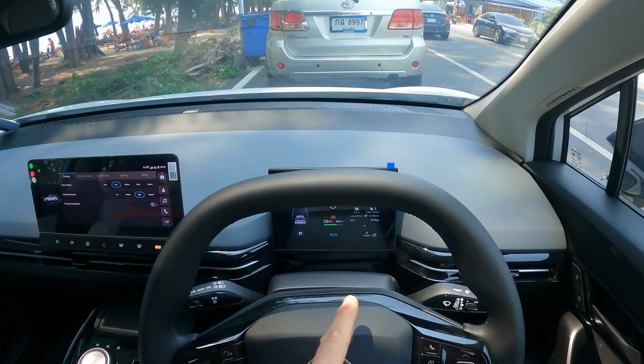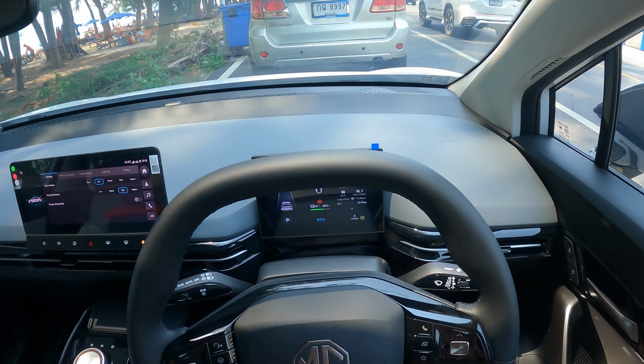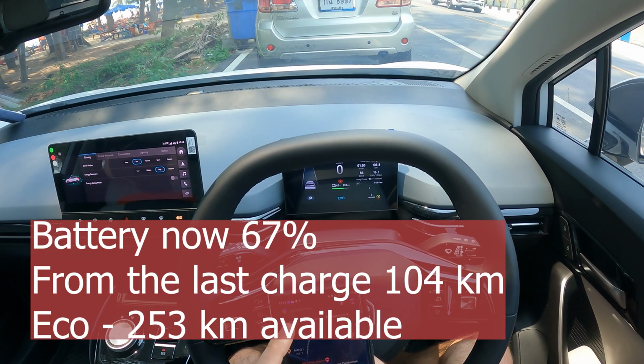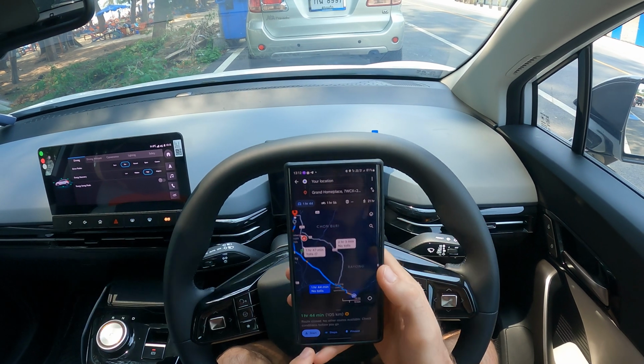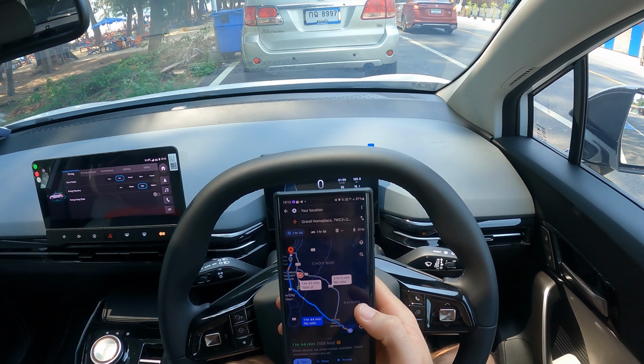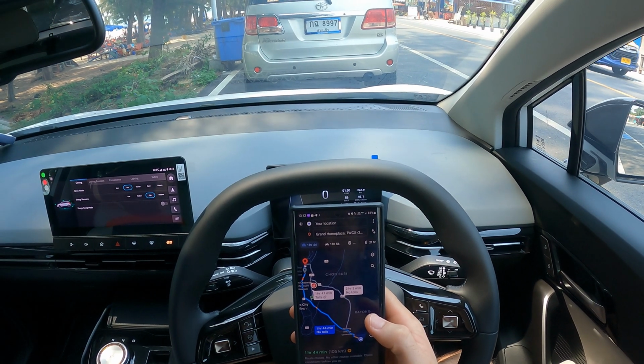Okay, so right now eco, I have 253 kilometers already, and let's choose home. It's about 105 kilometers.